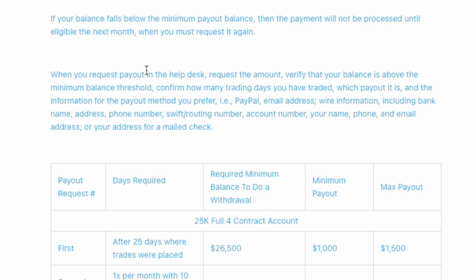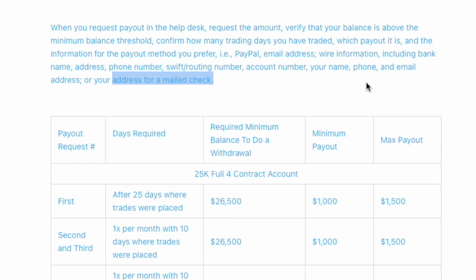Here's the thing I already kind of mentioned. When you put in your payout request to the help desk between the 20th and 25th, tell them the amount, make sure your balance is above that amount so that you can withdraw it, and confirm your number of trading days, whether you go into Rithmic or Trader and check it, or you have a calendar that you put a little X on each day that you trade, or you're like me and you just trade every day, so you know that you're good. Submit the amount and how you want it and the information they need to process it. They will even mail you a check. How about that? Guys, let's scroll down.